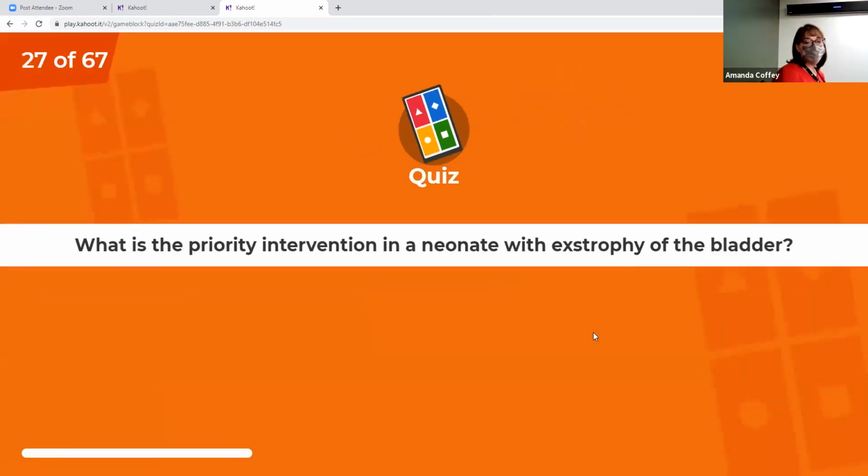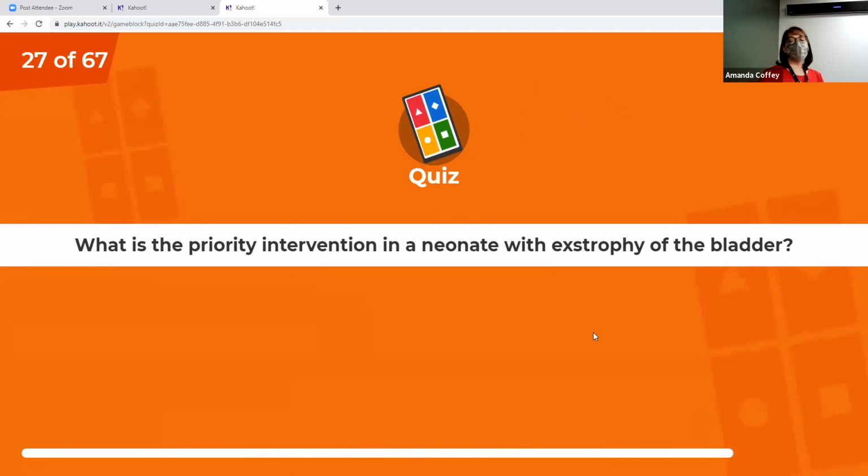Quiz. What is the priority intervention in a neonate with exstrophy of the bladder?